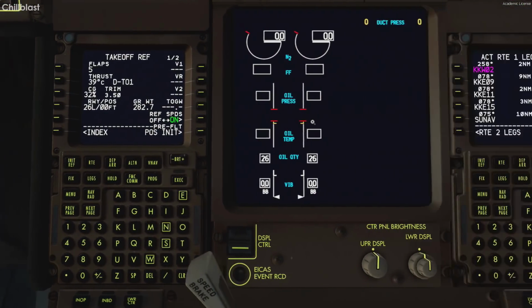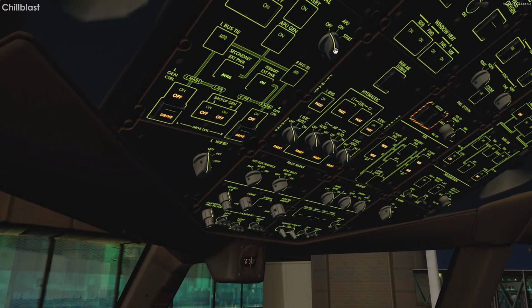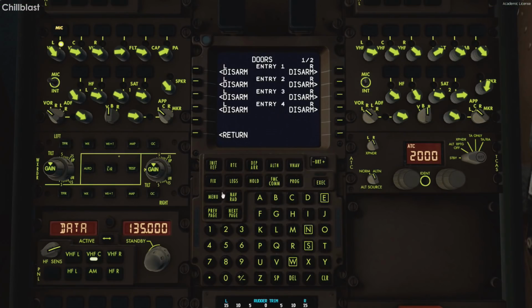And I believe all the passengers are now on, so we can go down to here, go to doors, close that door, and we can get the APU started up. So APU start. APU will start up. Packs now come on also, and arm that door. Go to the next page.